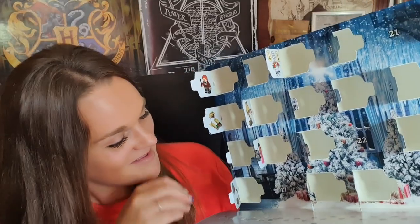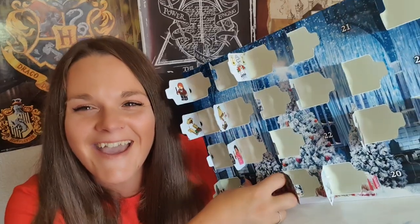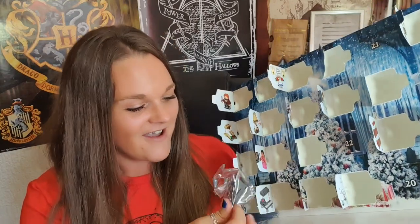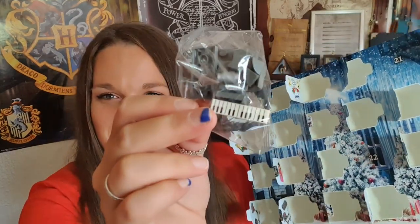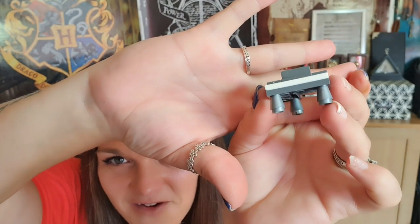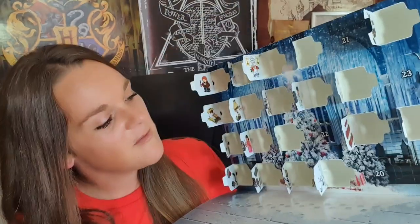Guys, we missed number 17. Oh dear. Oh, we have a piano. That's so cool. Oh, that is awesome. Look at the little keyboard. Let's build you. That is a cute piano. I like that piano. It's so cute. Okay, so back to where we were.